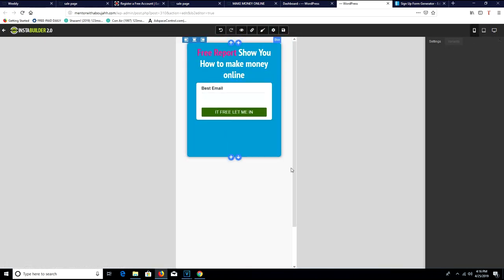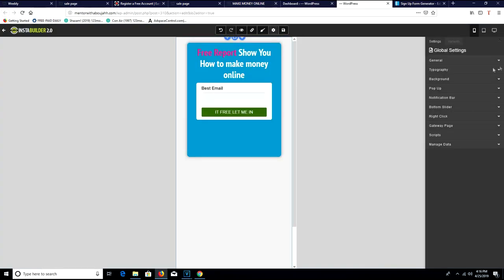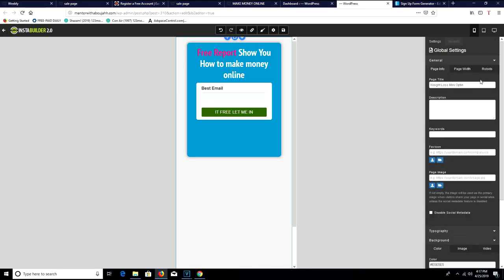Once you've done that, whoever comes in and clicks on this is gonna be taken to the next page. You want to make sure it says the page that you want. Now I'm gonna update this one too, so let's go back. Let me show you guys how easy this is, because you don't make it hard. You don't make it difficult.